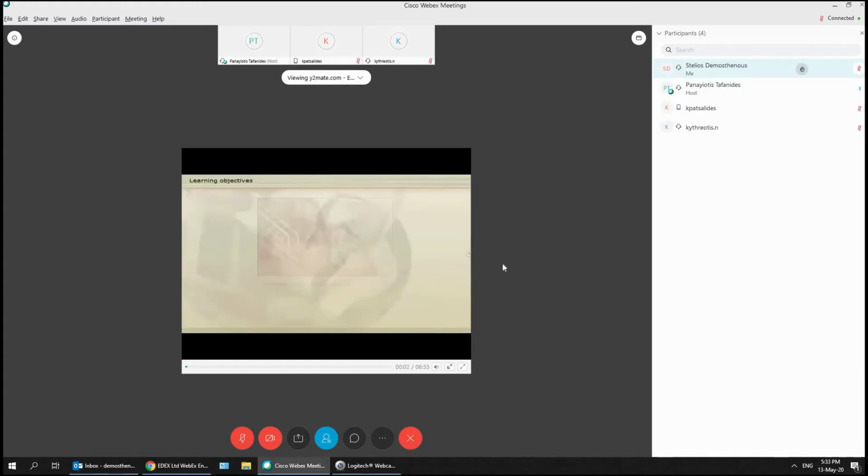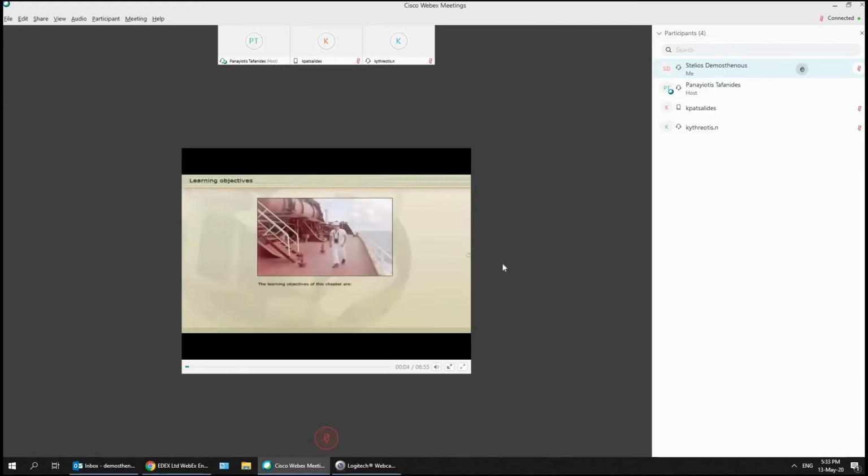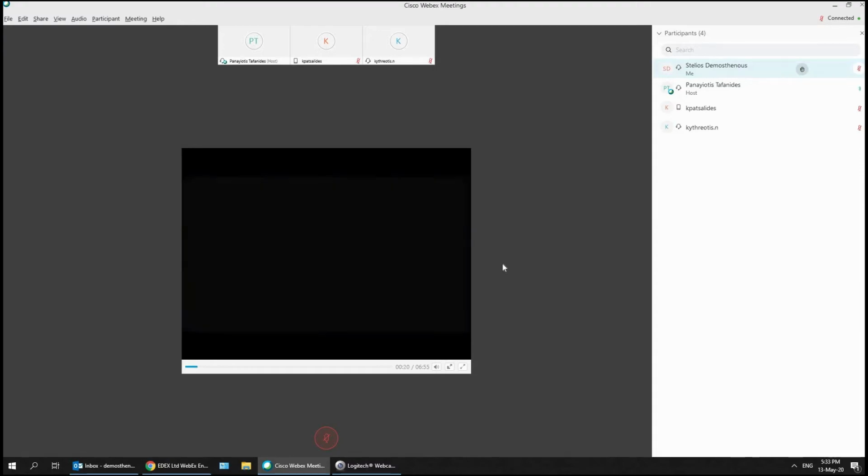The learning objectives of this chapter are to understand the role of a competent person, to understand the role of a responsible officer, and to recognize how the responsible officer will apply the findings of the risk assessment for entry into a dangerous, enclosed or confined space.